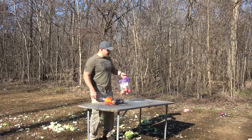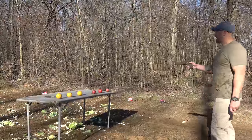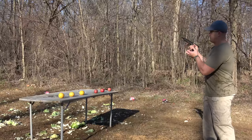We're gonna shoot some oranges and some apples. Normally, this wouldn't be very cool, but I think it's gonna look awesome on a slow-mo camera. All right, this time I'm gonna use the Glock 40, and we have some Underwood ammo, 180 grain jacketed hollow points.